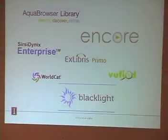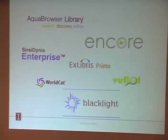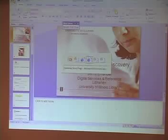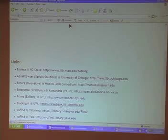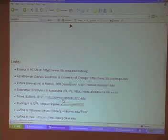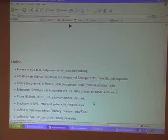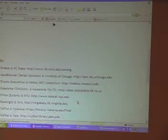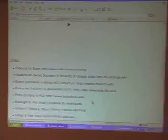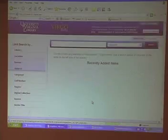Have you heard of Blacklight? It's a new one, and it's really cool. I can show you briefly what it is. Let me do that. Blacklight is a project at the University of Virginia, and it is very visual as well. Our internet is slow, but it has come up. One of the things that makes Blacklight stand out is that it's open source.